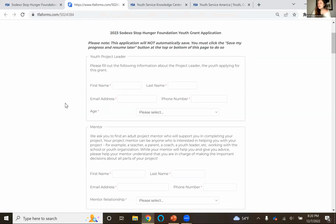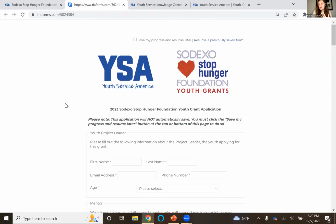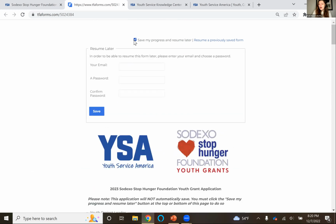So this is a little bit of a lengthy application. One thing I do want to highlight: if for some reason you aren't able to finish the application in one go, that's totally all right. We do have this button up here that allows you to save your progress and resume later. It will ask you to submit your email and create a password. Make sure that you click on the save button and that you receive a confirmation that the form had saved, because we don't want you to in some way, shape, or form accidentally lose all of the hard work that you put into this.